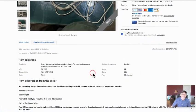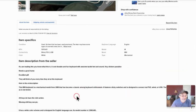And he's using some item specifics. If you're reading this, you know what this is. There we go. A cool, durable, and fun keyboard with awesome tactical feels and sound. Key clickers, paradise. Needs a good home, excellent gift. There we go. He's just got stuff in there, which is fine.